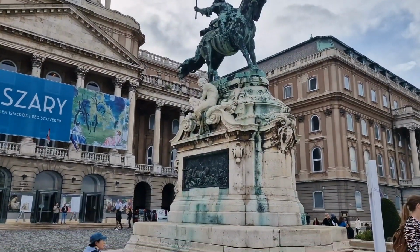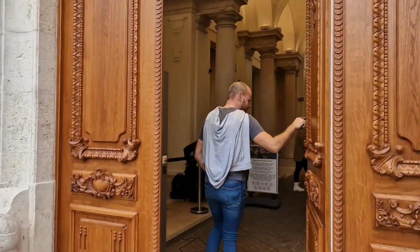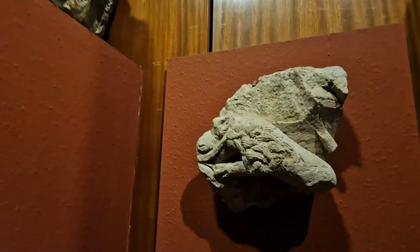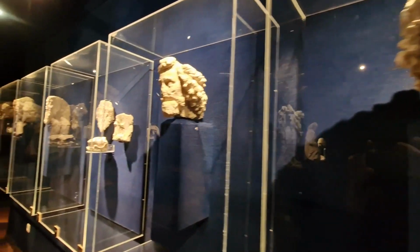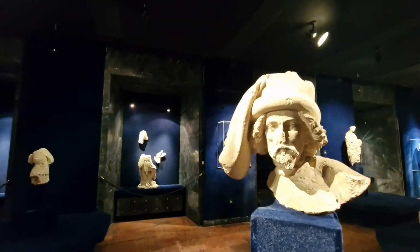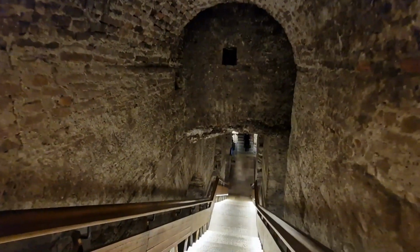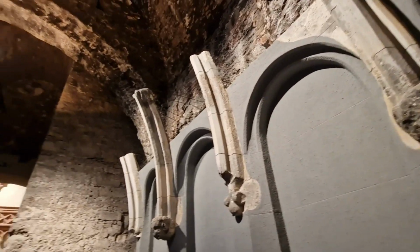Once you make it to the actual palace itself, go through the big doors and you can go into the history museum and explore the Hungarian culture and what they've had to offer. What I do like about the museum is there's a lot to explore, but they've also recreated part of the actual structure of the original building. Here you can see they've built the walls to look like they did back in the day.